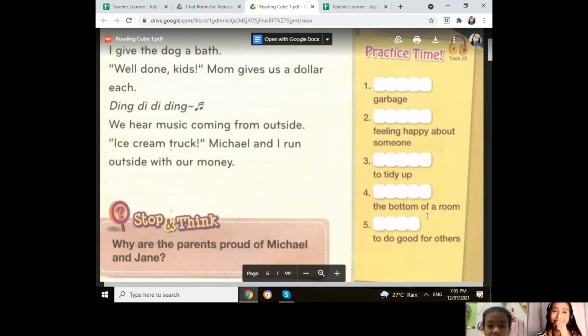I give the dog a bath. Well done, kids. Mom gives us $1 each. Ding, ding, ding, ding. We heard music coming from outside. Ice cream truck. Michael and I run outside with our money. Oh, wow, that's great. I can really hear that you have a wonderful tone with your English. So, a round of applause, dear.